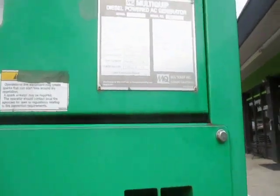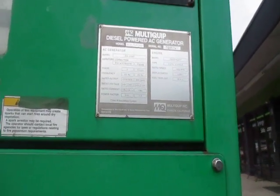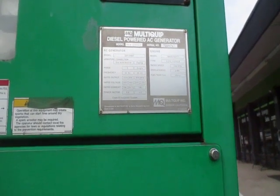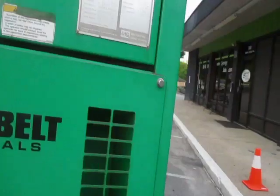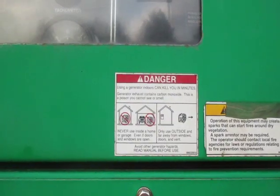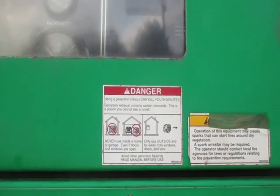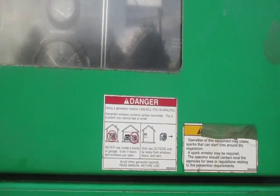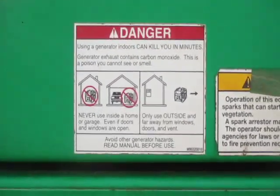We got 3-phase, 45,000 watts, 240, 480. Single phase, 240, 120, 26,000 watts. Using a generator indoors can kill you in minutes. Generator exhaust contains carbon monoxide. This is a poison you cannot see or smell. Yeah, that's pretty good in there.